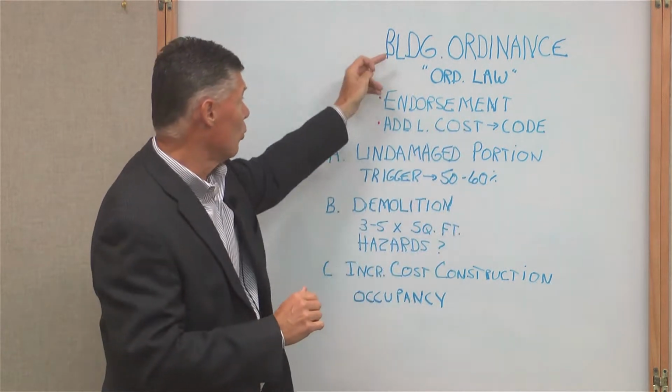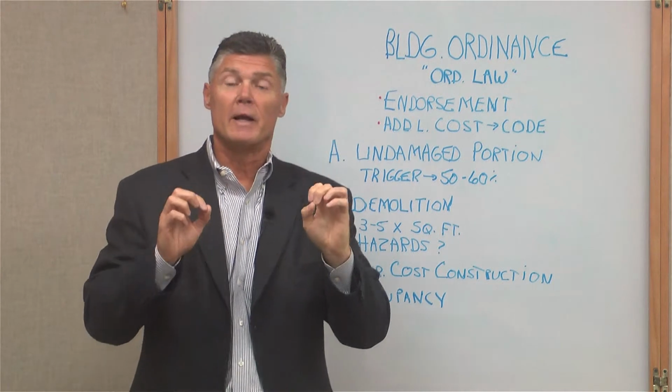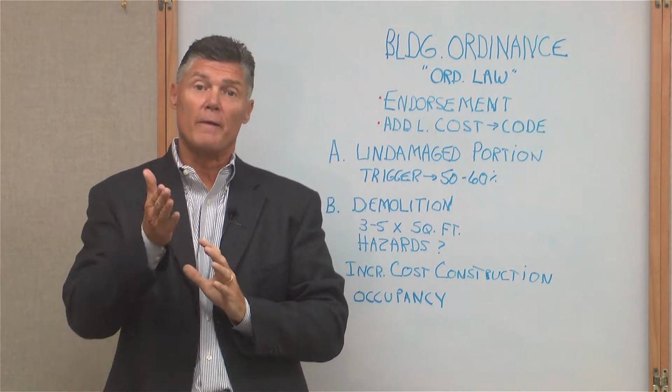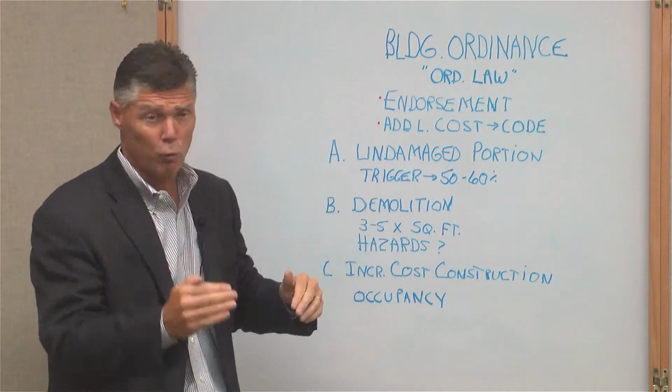So the solution is ordinance or law. It's an endorsement, and again, I think the easiest way to think about it, it's the additional cost to comply with current building codes in the event of a covered property loss. It takes on three shapes, if you will, or three different portions of the policy.